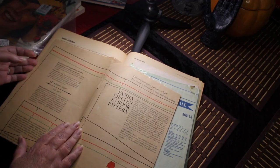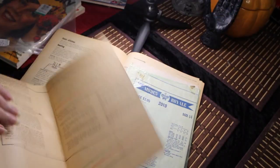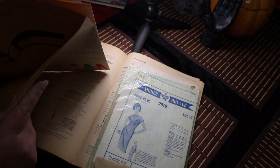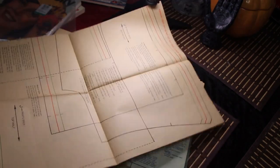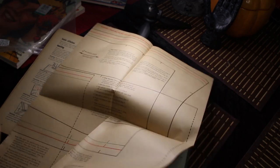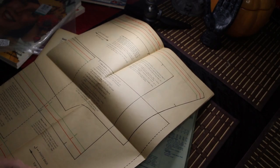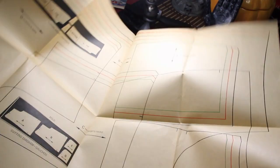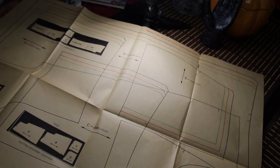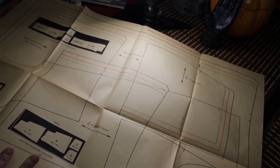a Family Circle in-book pattern. Kind of wish I had the book to go with this pattern, because probably the instructions are in the... oh no, there are instructions here. Anyway, this pattern is for making pants. It's from a 1971 Family Circle magazine. Is Family Circle still around? I'm not even sure. You can do shorts, gauchos, a word we don't use anymore. We call them culottes now.